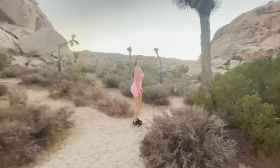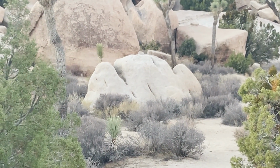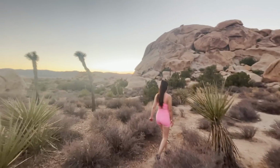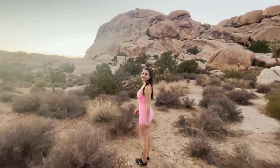Also, before we end this clip, look at this rock right here. It literally looks like it was stabbed multiple times. Either way, my phone is dead, so I'm filming on Rylee's right now. This looks so cool, babe. This clip right here of you walking, it's dope.